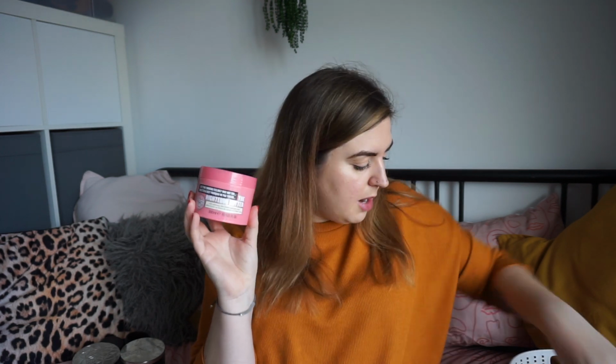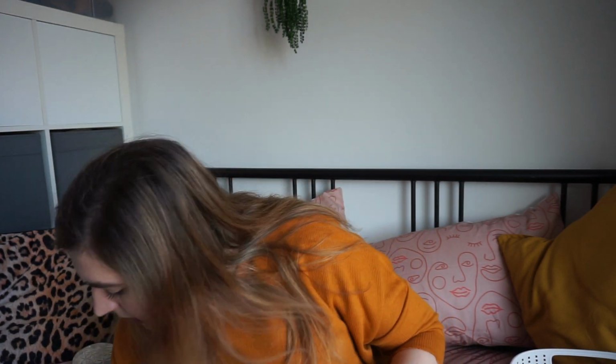It's not a patch on the Sugar Crush scent, which is my favourite. So if I was going to have a butter, I would go for the Sugar Crush scent. I think it might be this that's leaking because it looks like this has got some water in it, but this is one of my favourite shower gels. The Sugar Crush body wash, lime oil, kiwi, juice water. If you've seen any of my empties, you've definitely seen me talk about this. It's a fave.